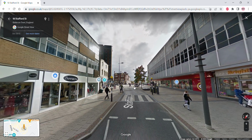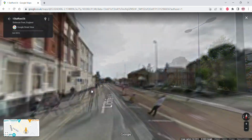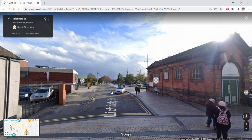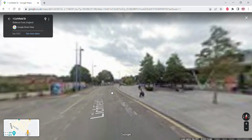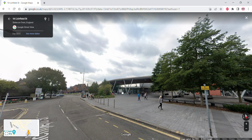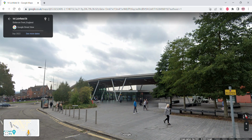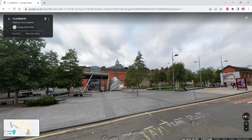Bon Marsh is a clothing shop. So we just go up this road here, and that will take you to the bus station. So this street, Litchfield Street I believe it's called, and the Hanley bus station is right here on the right. So this newish building. So this is the entrance you would get out of to start walking towards the city centre.